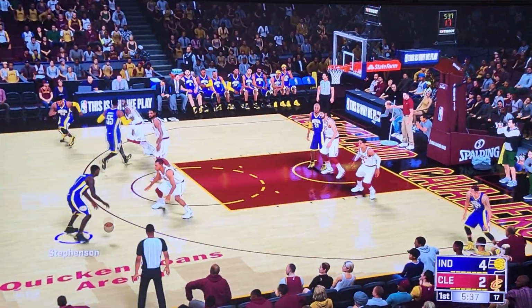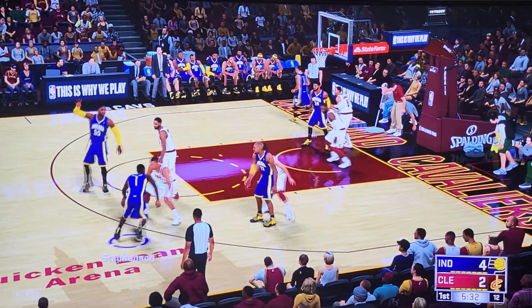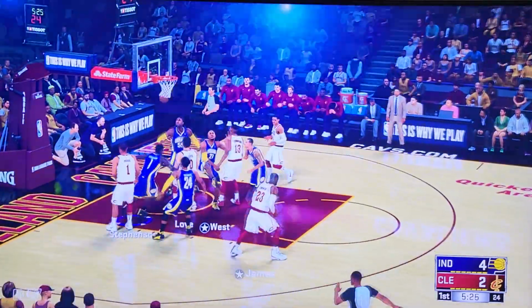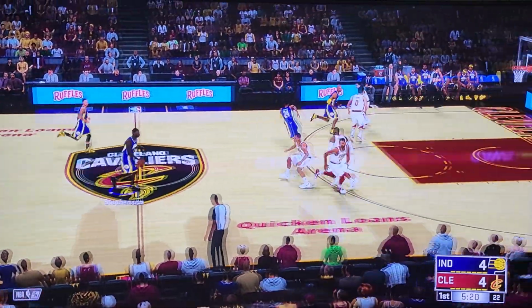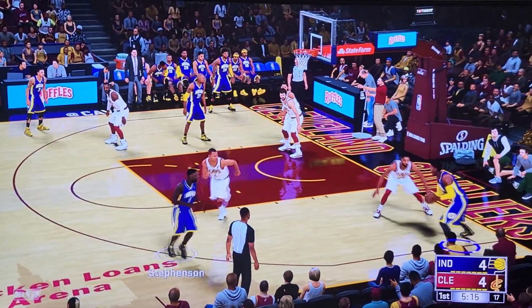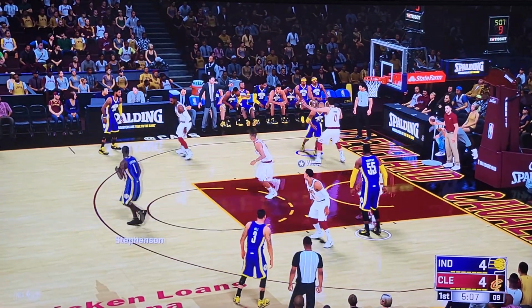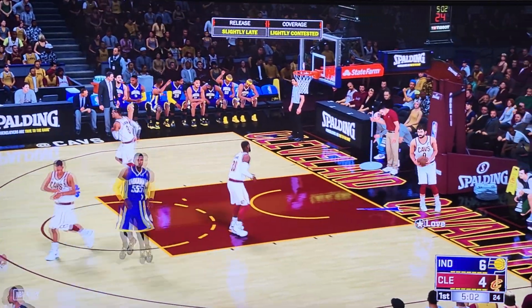Now, here's Stevenson after LeBron James's miss. Poked away, stolen by Thompson. The feed to Love. Good, and the assist goes to James. Kevin Love, super efficient in the paint, a high percentage scorer who can use that soft touch inside. Good against Stevenson. Takes it to West. Over Love. He makes the jumper from the left block.